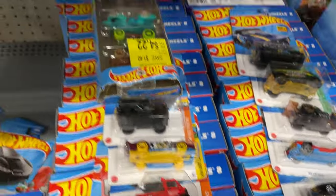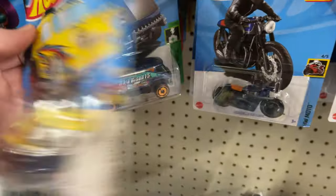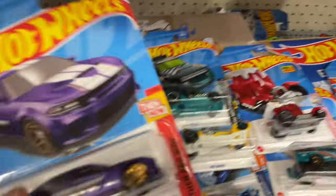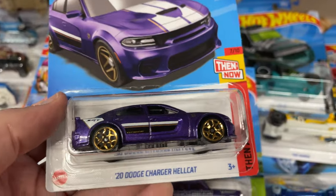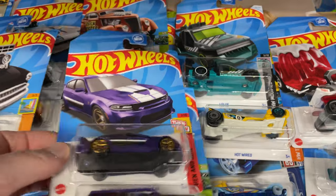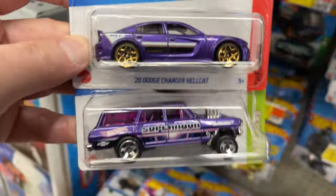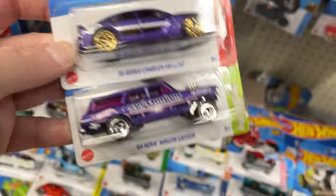I haven't looked through the multi-packs yet, but I looked at everything that was thrown around and grabbed the ones that are nice, but I haven't gone through these pegs. Oh wow, look at that. Another good one, the Dodge Chargers here. The Hellcat. I don't see a lot of these Hellcats. I have found it various times, but there's not that many, man. So these two purple beauties right here would be a great find if you haven't caught up with these cases yet.